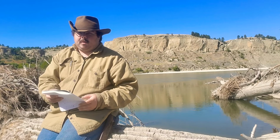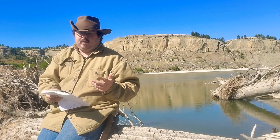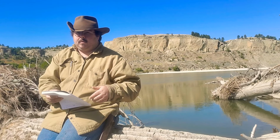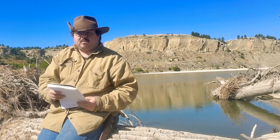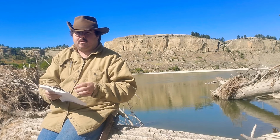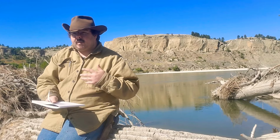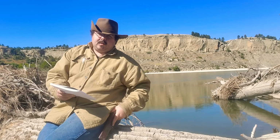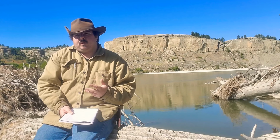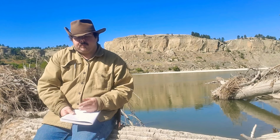I've never heard of chokecherry butter until now, so if you have a recipe for how to make it, I'd love to know about it in the comments down below. I think that'd be kind of interesting to learn how to do, because we have chokecherries all over the place here. So with that said, the chokecherry also had medicinal uses.